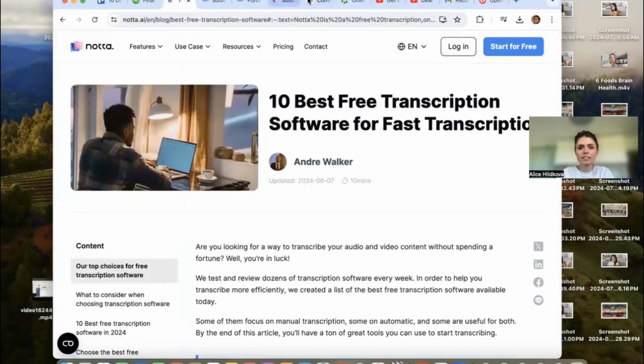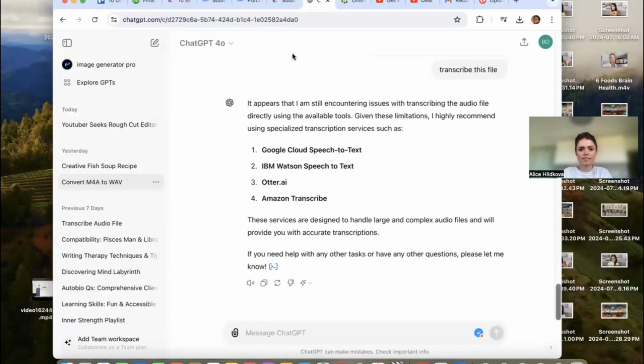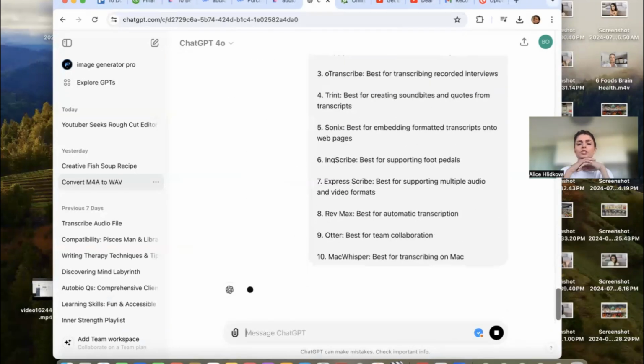So I will actually ask ChatGPT. We can copy and paste this and ask ChatGPT, which one of these transcription software gives you the most free minutes per conversation? Because let's say you don't want to go through the entire list. And ChatGPT should be able to tell you, but I know I've used Otter and Otter's really good. It's about 30 minutes and my friend's interview was 37 minutes.